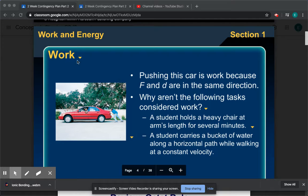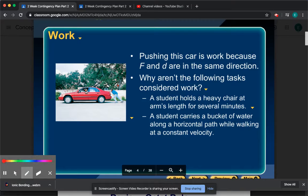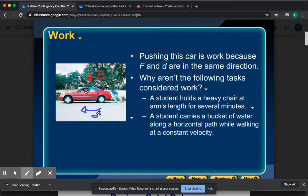So some nuances. You only do work if the force you're applying is related to the direction of displacement. Now, that sounds a little confusing, but basically, pushing this car would be considered work because the force and the displacement are in the same direction. So he's pushing to the left, the force is to the left, but also the displacement is also to the left. So because the force and the displacement are in the same direction, this is considered work.